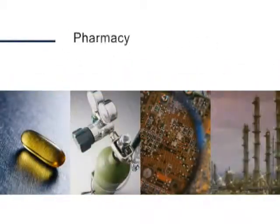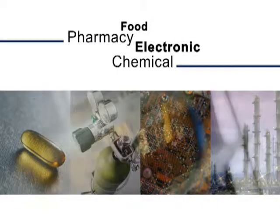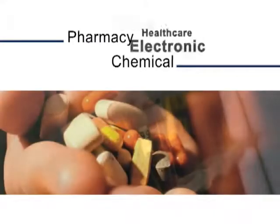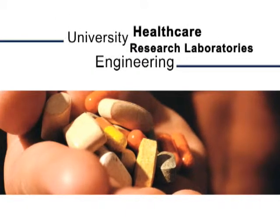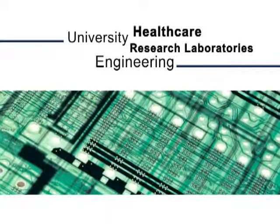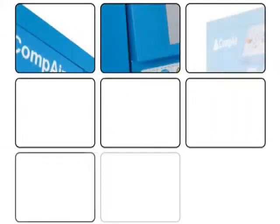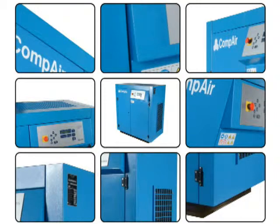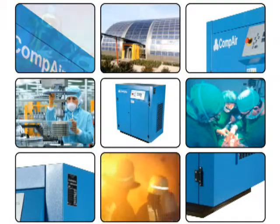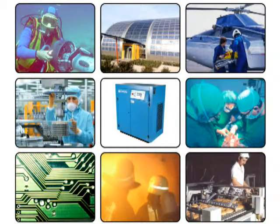High-technology industries demand higher quality air, particularly in smaller compressor sizes: precision engineering, research laboratories, hospitals, pharmaceuticals, food and drink, electronics, chemicals. All are sectors of industry that demand more of their air. They demand the highest achievable levels of air quality with the lowest owning and operating cost, and for this we need a different type of compressor.